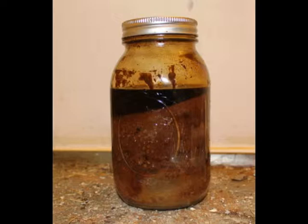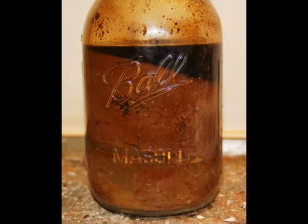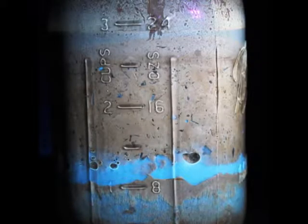This is a sample of the BP oil that was collected from Barataria Bay in 2010. And this is what it looks like under the UV light. And again from another angle. And please note the bright blue color down here at the bottom. I believe this is dispersed oil.